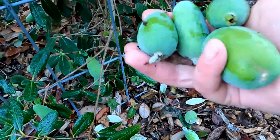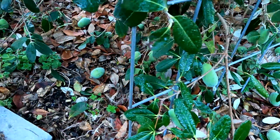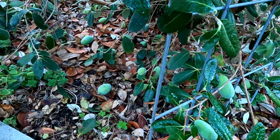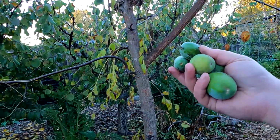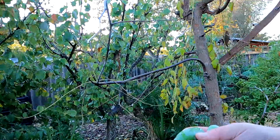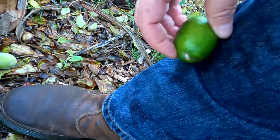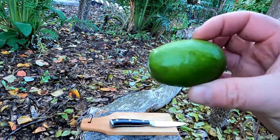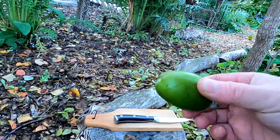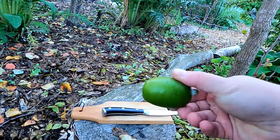Just grab a handful really quick, but there is a ton of fruit all around the food forest floor at the base of the tree. But for the moment, let's just focus on what we got here. I'm just going to rub off some of that bloom, that foggy outer coating, which helps to protect the fruit. It's perfectly edible, but you can really see the beauty in the fruit once you take that away.